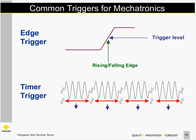roll plus triggers. And common triggers that you might set, as I mentioned, an edge trigger is just a simple trigger that waits for a change in voltage or change in sensor amplitude. It could be from a low reading to a high reading, that's called a rise, or a high reading to a low reading, which is called a fall.